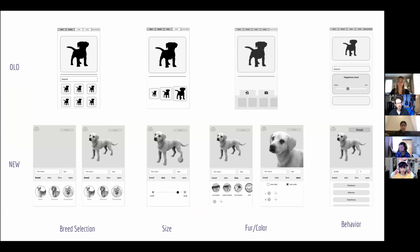Major changes with this iteration. We increased the size of the preview screen at the top of each of the screens. We moved the navigation that we had at the top of the screen to the middle and allowed scrolling, so we can add more options if we need, and an overall UI cleanup.